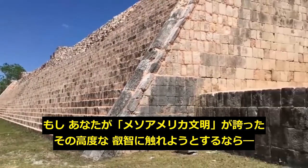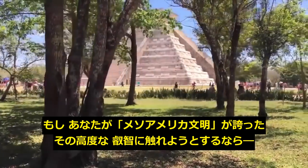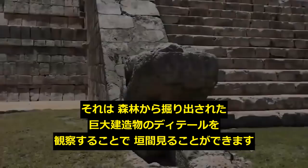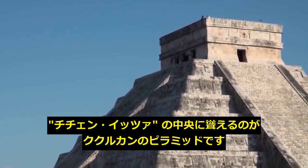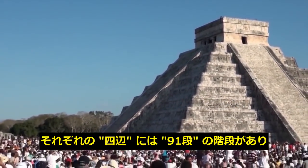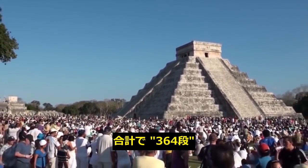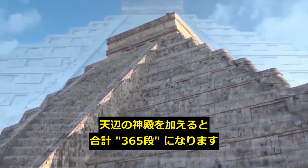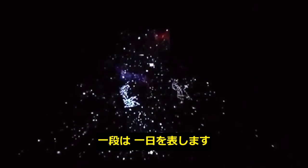The Mesoamerican fascination with and knowledge of math and astronomy is on full display when examining the details of the megalithic architecture that has been reclaimed from the dense foliage. The Pyramid of Kukulkan is the central pyramid of Chichen Itza. Each of the four sides has 91 steps ascending it, 364 steps total, with the temple topping the pyramid considered an additional step totaling 365, each step representing a day in the calendar.